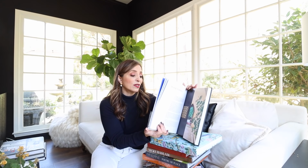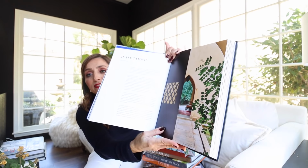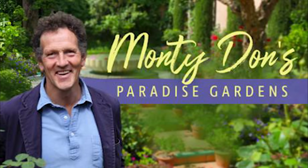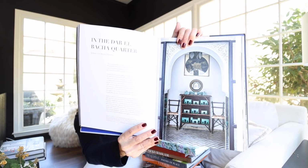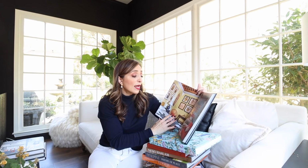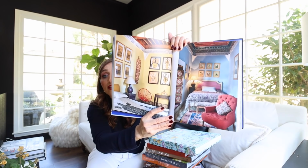And so, Inside Marrakesh: Enchanting Homes and Gardens. If anybody else is like me and you watch Monty Don and his gardens, it's through Acorn TV. You can get it through Amazon. Monty Don's Paradise Gardens. That show just, oh my gosh, it just satisfies my soul. And this book has a very, very similar feel to the places that he was visiting in that show. And some of these are actually hotels and riads that you can stay in.